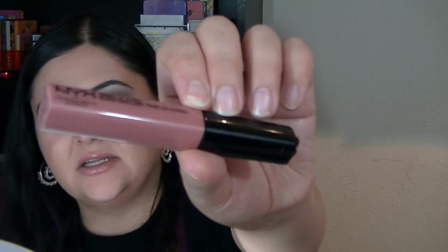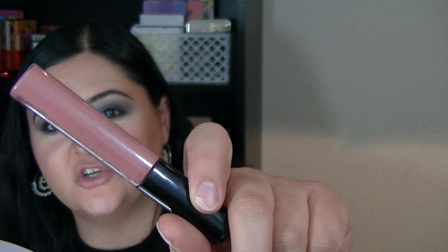Another lip gloss that I'm currently wearing, and I'm gonna apply a little bit more because why not, is this NYX Shiny Lip Gloss in the shade Natural. And to my dismay, this is no longer available. NYX discontinued this line of lip glosses. I believe originally it used to be called the Mega Shine Lip Gloss line. I believe so. And then they switched it to Shiny Lip Gloss. But they no longer make this.